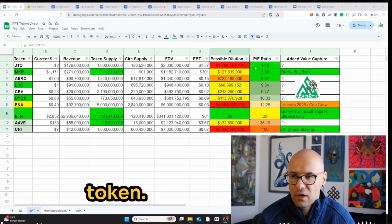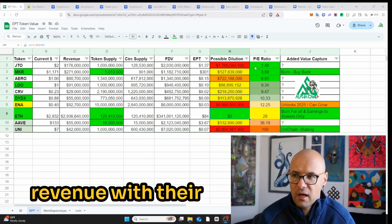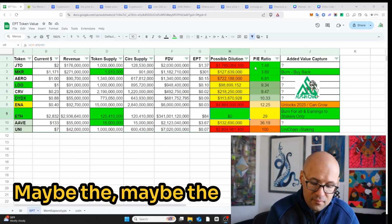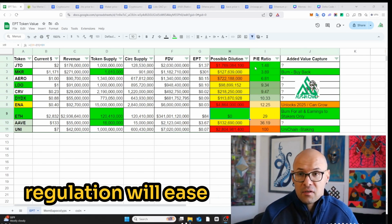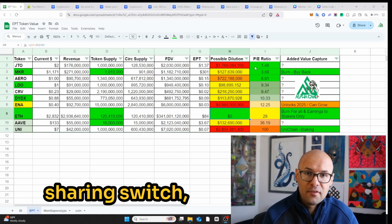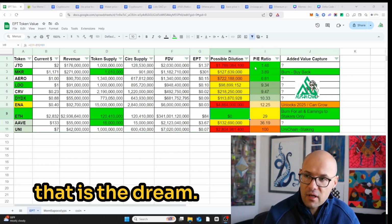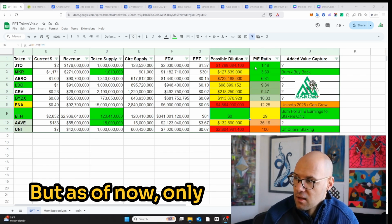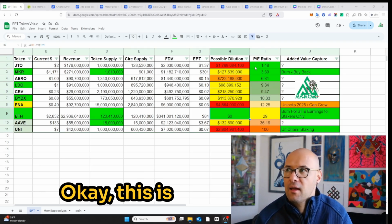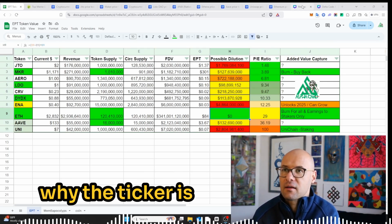It's a governance token. Will they share revenue with their token holders? Maybe. Maybe the regulation will ease up and everybody will flip on the profit sharing switch. That is the dream. But as of now, the only project that shares revenue is Ethereum. Okay? This is why the ticker is ETH.